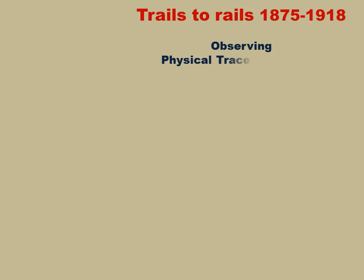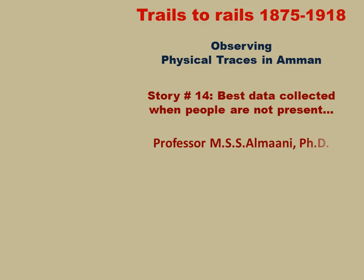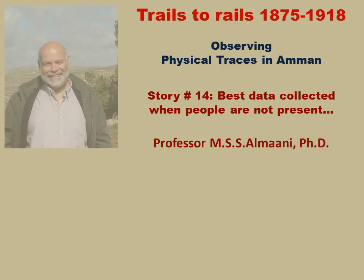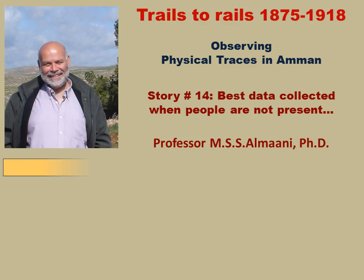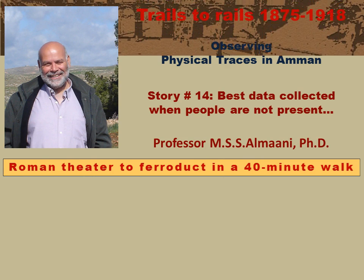This title, Trails to Rails 1875 to 1918, is related to environment behavior research, where observing physical traces in Amman is the main topic of story number 14. Best data is collected when people are not present. To draw a 2-kilometer, 40-minute footpath from Amman Roman Theatre to its ferroduct.